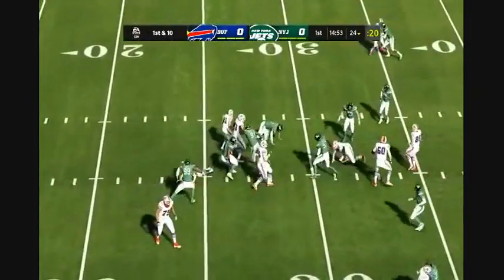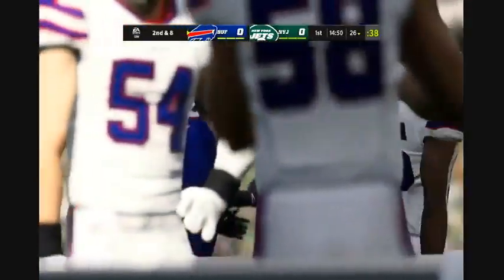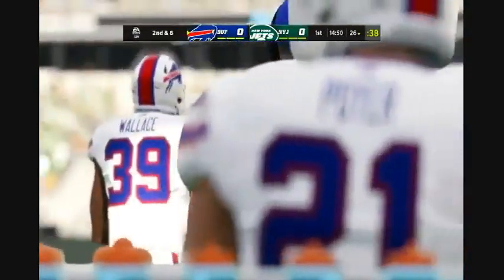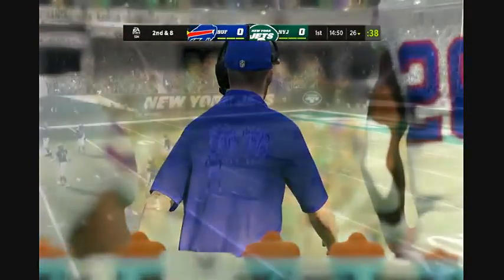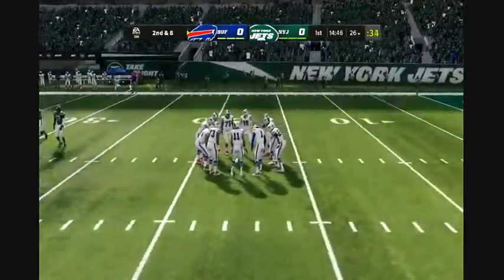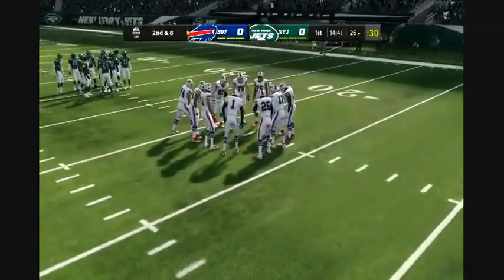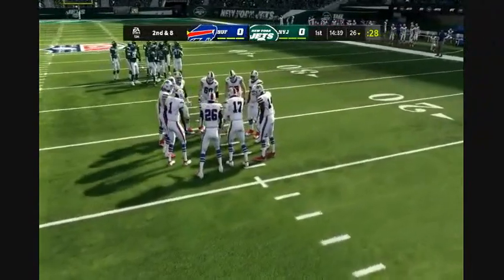Devin Singletary with his first carry of the game, and he'll get this one up to the 26. Only a couple for him there on the game's first play, and it's second down. What an advantage having an elite guy in the middle of the defensive line, because not only does he take up the space and let the linebackers run free, but he can also make plays himself, as we just saw there.